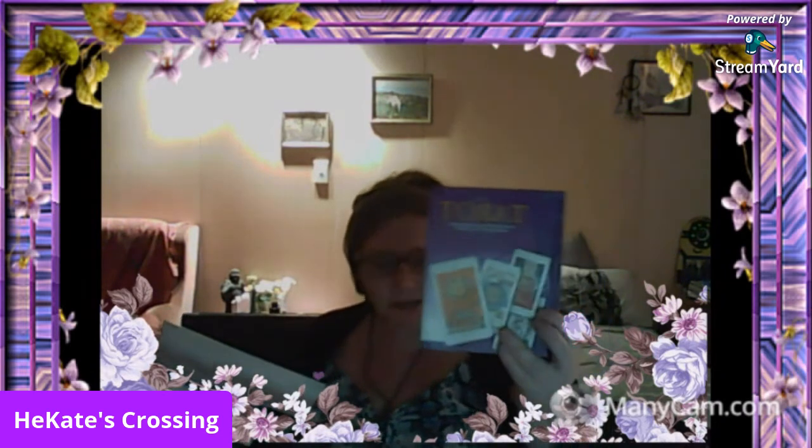Oh, I know what I forgot. The other one that comes in kits. I like this one. This came with cards. This is a good book with the spreads and that in it. But the cards already have meanings on them, so I didn't have meanings in the book.